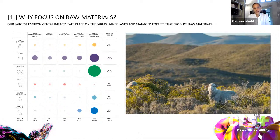As you'll see here on the screen, I'm showing you the results from 2019. What becomes obvious very quickly is that our largest environmental impacts are not in what we call tier 0. They're not in our stores or our warehouses or our offices where we have direct control, but they actually happen way back at the birthplace of these raw materials, which is in tier 4. Specifically, you can see this very large green bubble here, which is the environmental impact around land use. So how much land is used to produce all of the materials that end up in our supply chain, as well as greenhouse gases. This has been a very powerful tool for us because it's really helped us zoom in and figure out where we should prioritize action and programming.